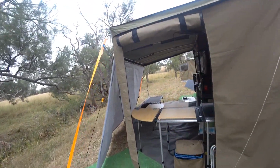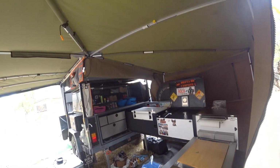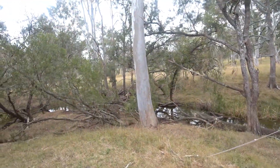Put the floor mat down. Looking good, guys. And got the creek just standing behind us here. Lovely little creek.